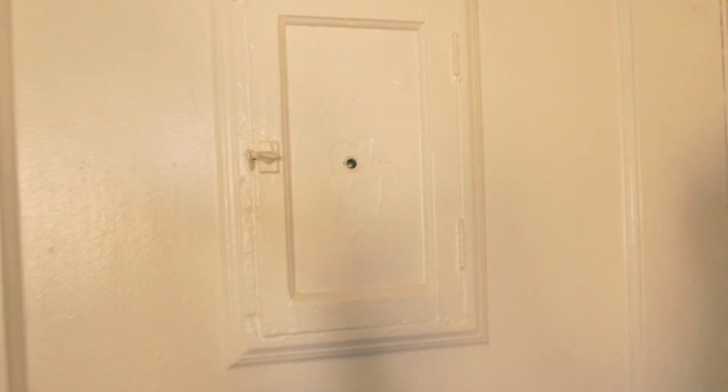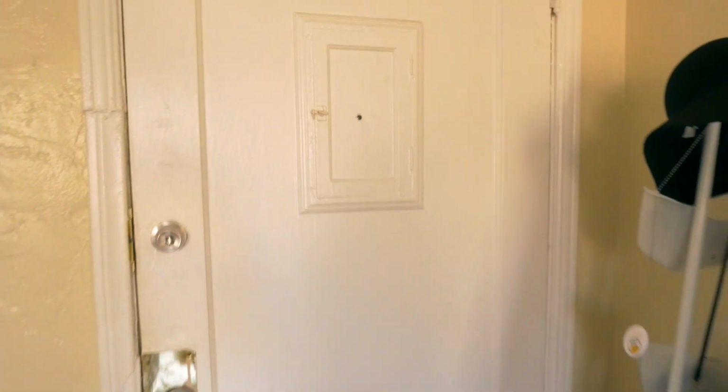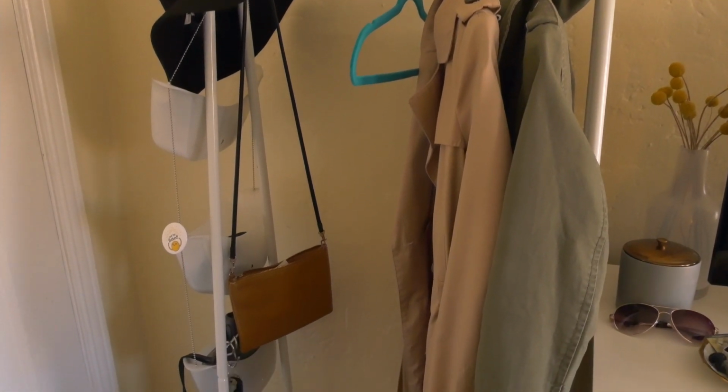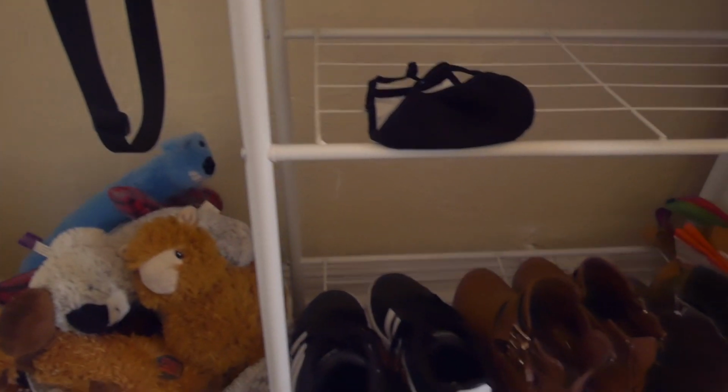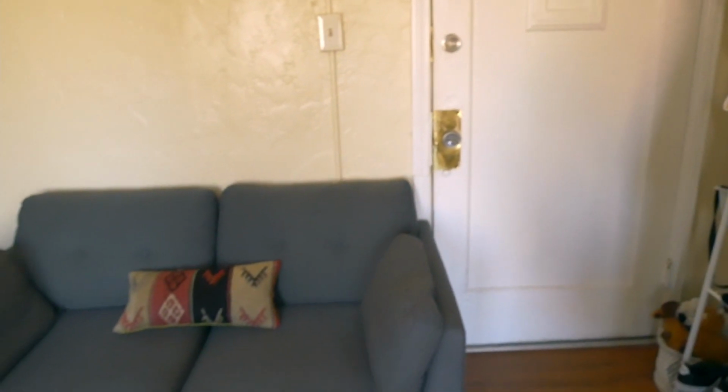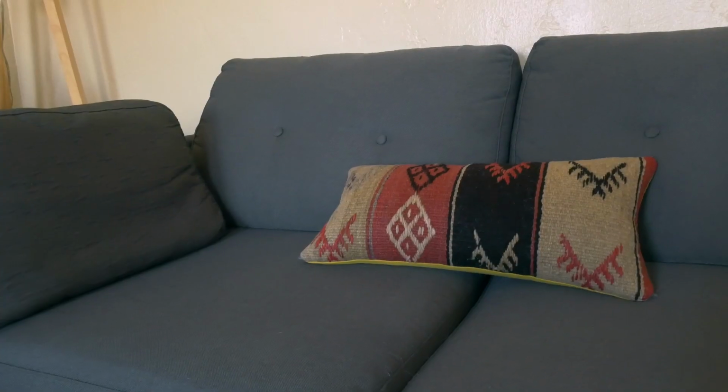Welcome in. As you can see, the entry area is a tight squeeze, but it is very functional. Everything I need to leave the apartment is right there. Keys, shoes, jacket, purse. Mere feet from my quote-unquote entryway is my living area.